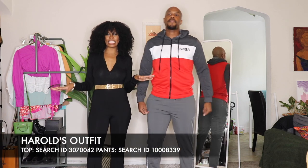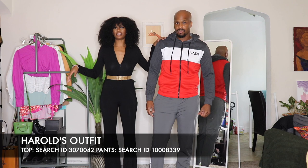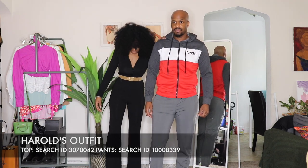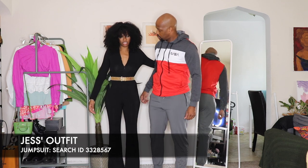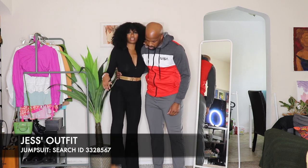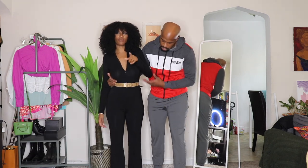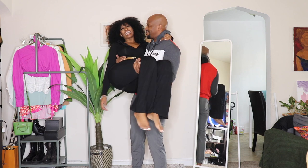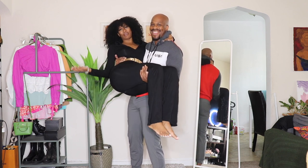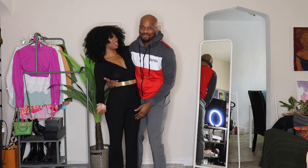Next outfit. All right, so next outfit, we'll start with mine. I wish that you guys could see the bottoms of these. They are, what do you call it? Bell bottoms. They're bell bottoms. Take a step forward. I don't think they can see that from a step forward. That's not helping them to see that they're bell bottoms. But I appreciate you. Thank you very much.